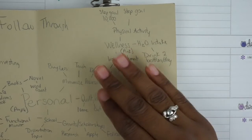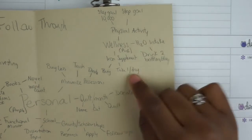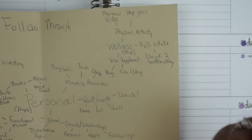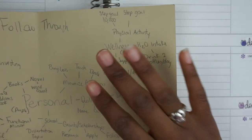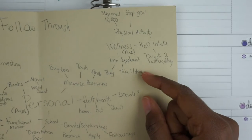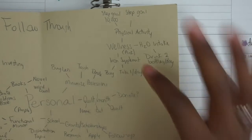Now, the water will help with the constipation. However, it does not help with my extreme hunger, if you ask me. So I have adjusted it, take it once a day. I already noticed a difference. I am less tired. And I used to crave ice so much, and I'm not craving it as much now. So that's something I'm doing. I've already bought it, so that's something I can mark off and take it once a day. I have been very consistent with that. It's only day 12 of 2020, but that's a good goal, and I'm working on it.